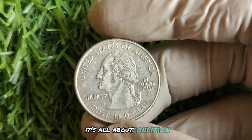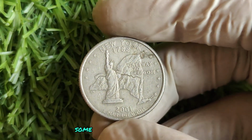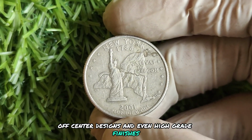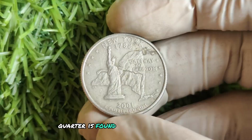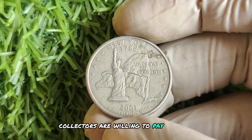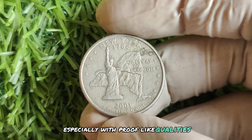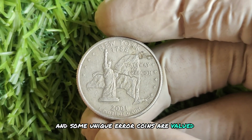It's all about condition, rarity, and those elusive mint errors. Some quarters from this year have been found with double strikes, off-center designs, and even high-grade finishes that make them incredibly rare. When a 2001 P quarter is found in pristine, mint state condition, collectors are willing to pay serious money for it. Coins graded at mint state 67 and above, especially with proof-like qualities, can fetch thousands, and some unique error coins are valued even higher.